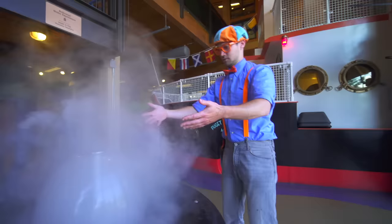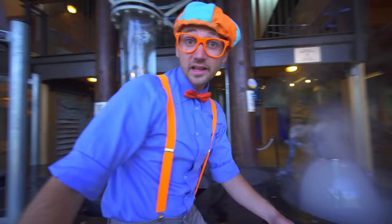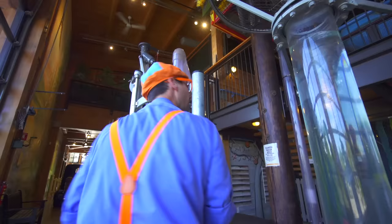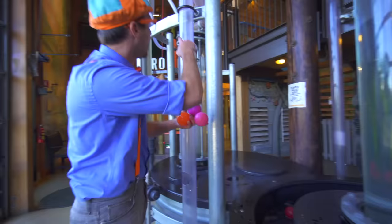Okay. Whoa, look at this. Wow, it's a vortex, kind of like a water volcano. The water just spins around really fast. Whoa. Okay, here's some colorful balls and I'll put them up here. Ready?